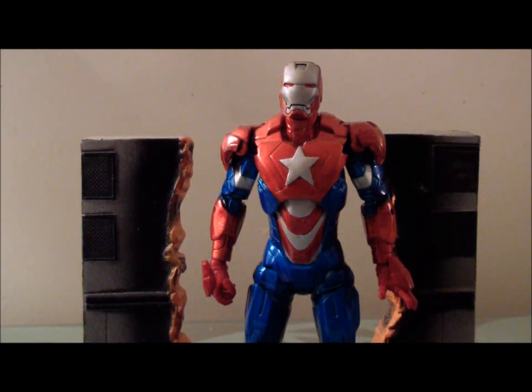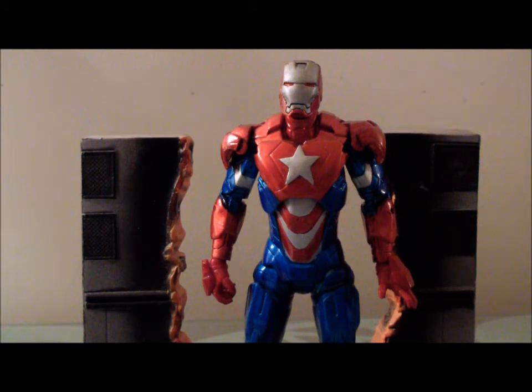Number 1 goes to the custom Iron Patriot. My mother got me this for Comic-Con this year, and ever since then I really love this action figure. It's just so cool. This is a custom action figure. It's not the Marvel Select version, but I really just liked it. I was really getting into Dark Avengers and getting a Dark Avengers collection, and I was walking around Comic-Con with my mom.